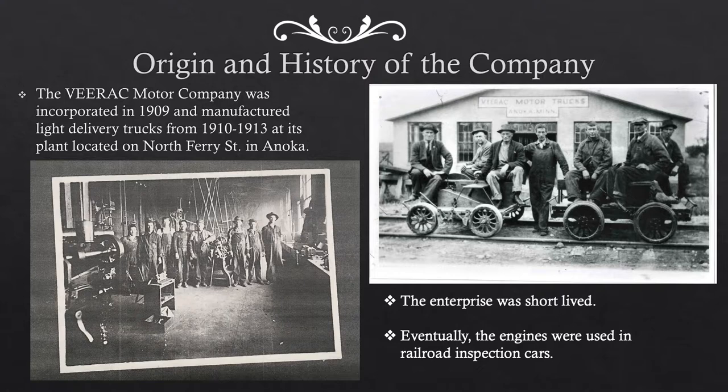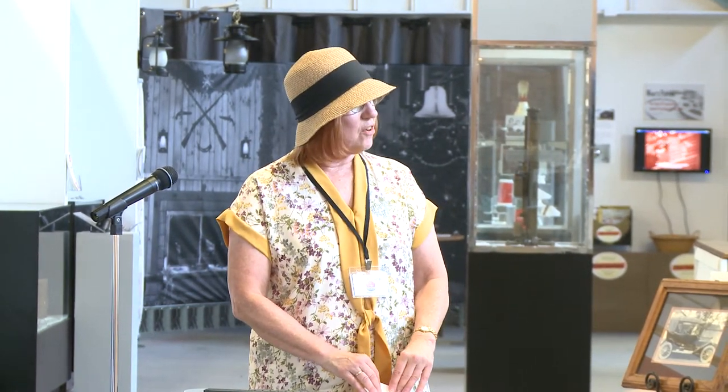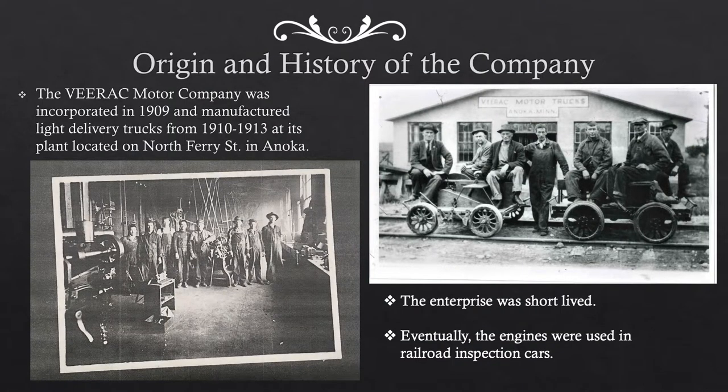But it was short-lived. They didn't put a lot of effort into improving their product, and they couldn't really compete with Henry Ford's newly invented assembly line, which was in 1913. They also manufactured the engines for Ford tractors for a while, which were not related to Ford Motor Company. They were a different tractor company, and there was some bad press around it because they basically stole the name, so I think they were impacted by that as well. Eventually, they made the little railroad speeders or inspection cars that you've probably seen around on the railroads.